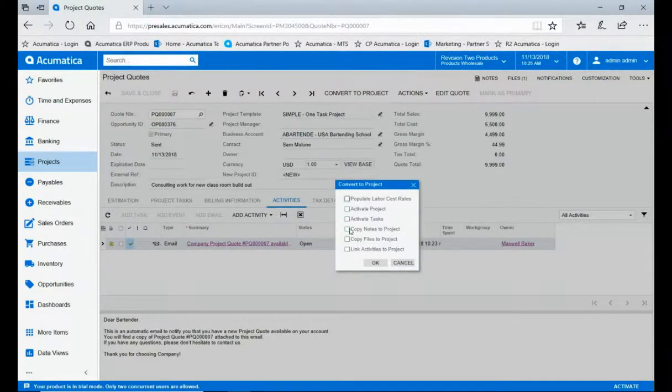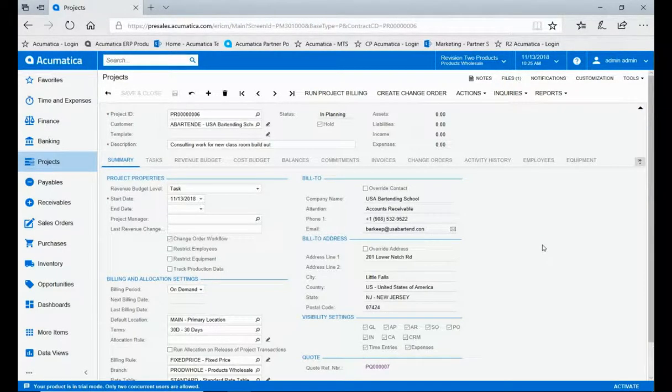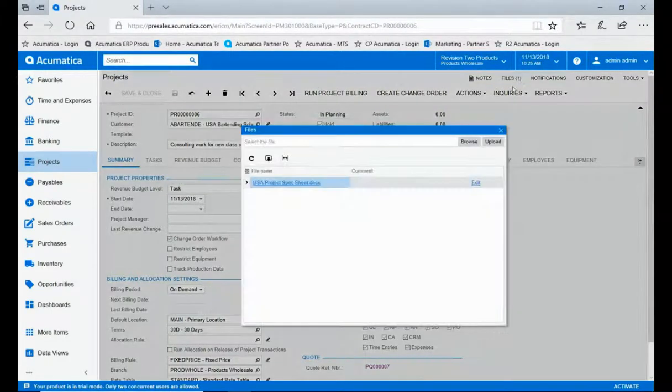Now, there's all kinds of information that I can bring over, but what I'm going to do is copy the notes and copy the files over to that project. Why? Because in my world, a real life example is that sometimes there's a disconnect between sales, what we sell them, and what's required, and who's responsible for, in this case, an implementation, for example. So because I was able to create that project and push it over from CRM, look what came over as well. The notes came over, as did that file.